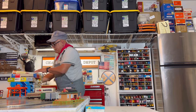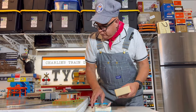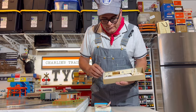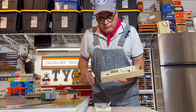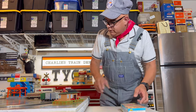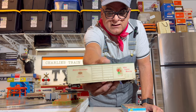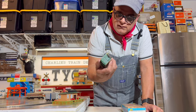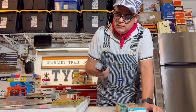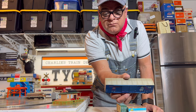So, all right. Last but not least, we also have 4 of the 12 boxcars that Con-Cor made of the 12 Days of Christmas. This one happens to be 10 Lords A-Leaping. And this one here is 9 Ladies Dancing. It's a nice boxcar there. I don't think he ran these, but we're going to run them for you, Mr. Woody. There you go. This one here is 8 maids of milking.